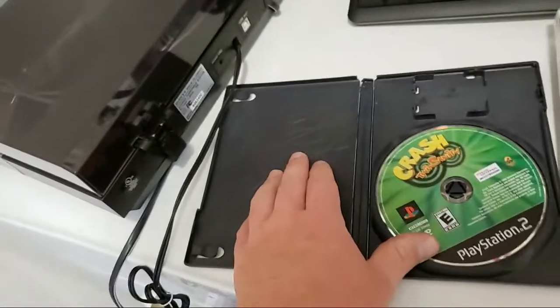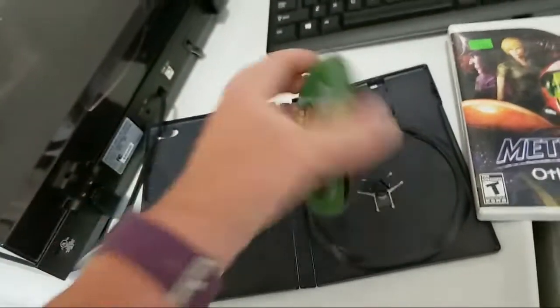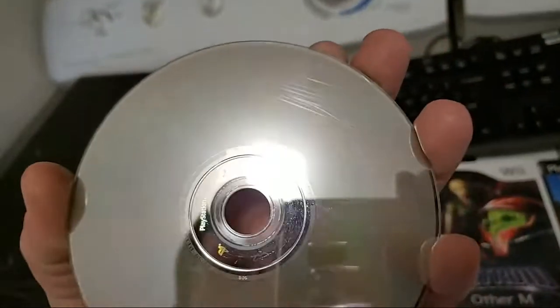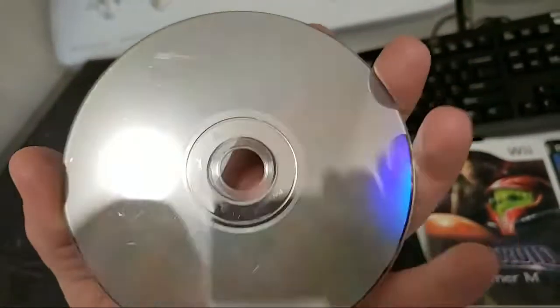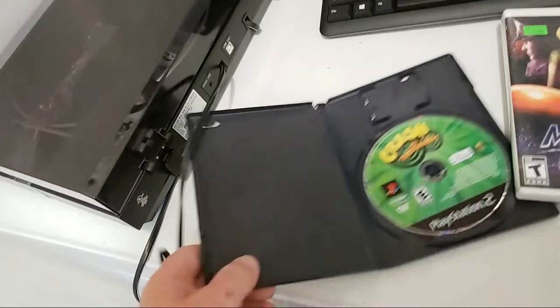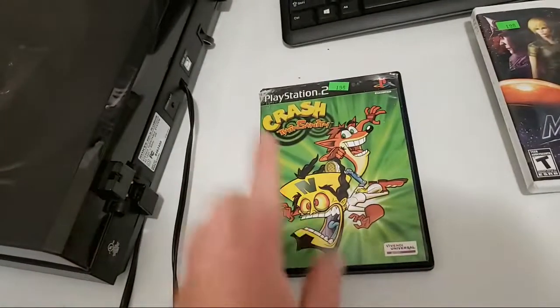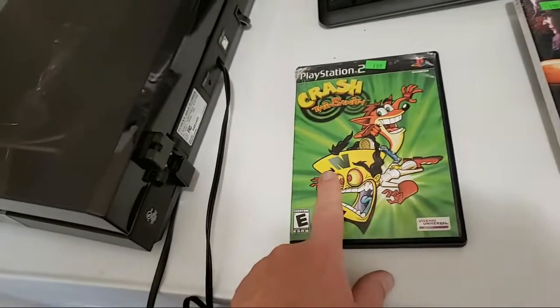This one is missing the manual, and the disc itself is in fair condition. You can see it's got some scratches, but I don't think it's anything that will prevent it from playing. And the Crash Bandicoot games are really fun. And even in this condition, if I do decide to sell it, which I probably won't because I play these, I could probably still get a decent price for that.